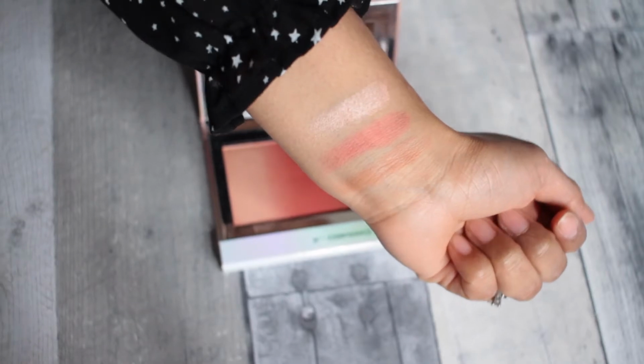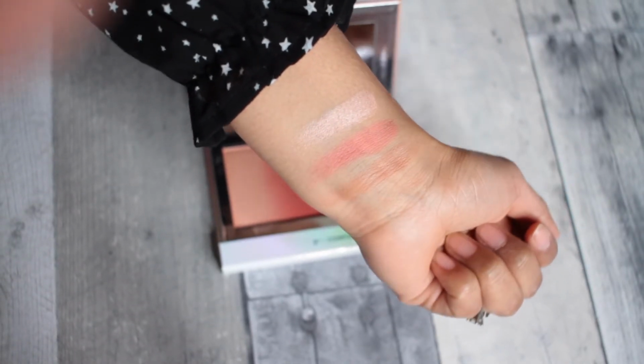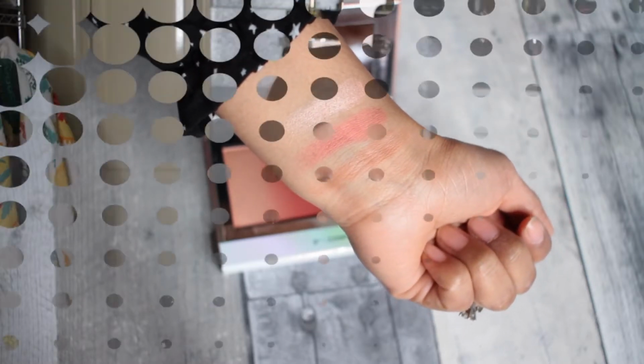But I did swatch this initially, and I didn't know this, but this is like a highlighter on its own. If you just dig into that, look at that. You could just dip into just that shade alone and you have a highlight on its own. Or the idea is that you can swirl it around into all three and buff it into your cheeks. So I think that would look really nice in the summer.